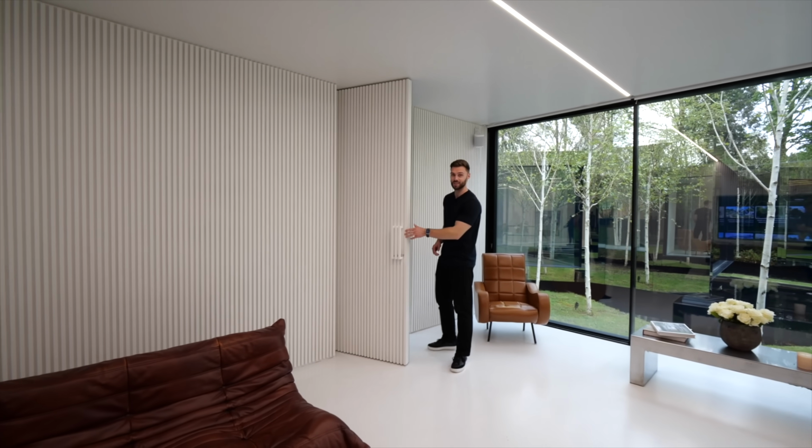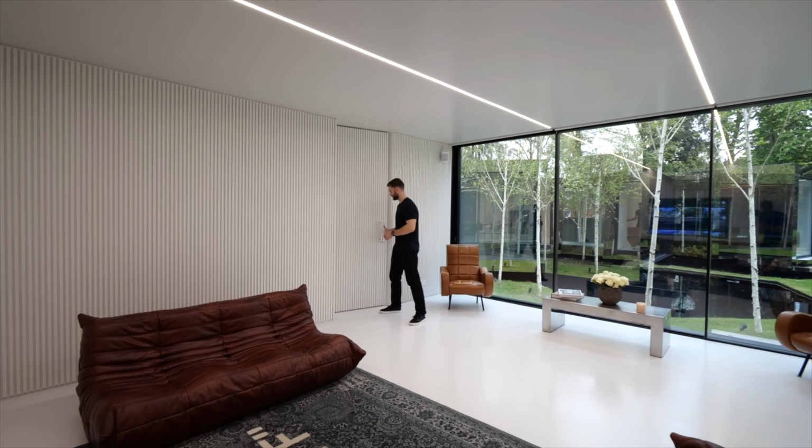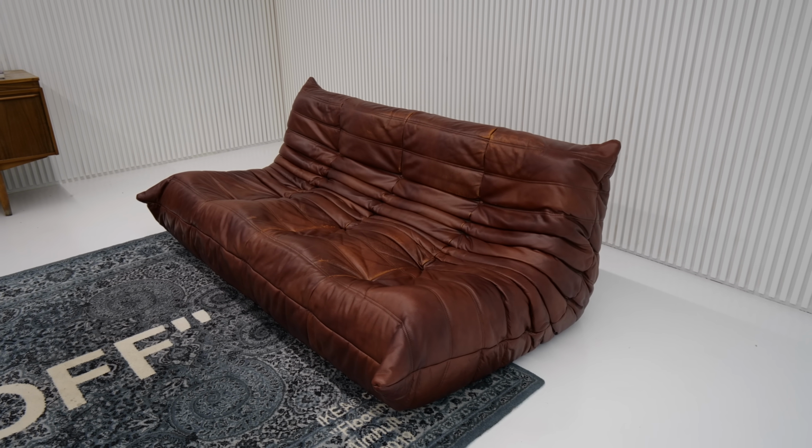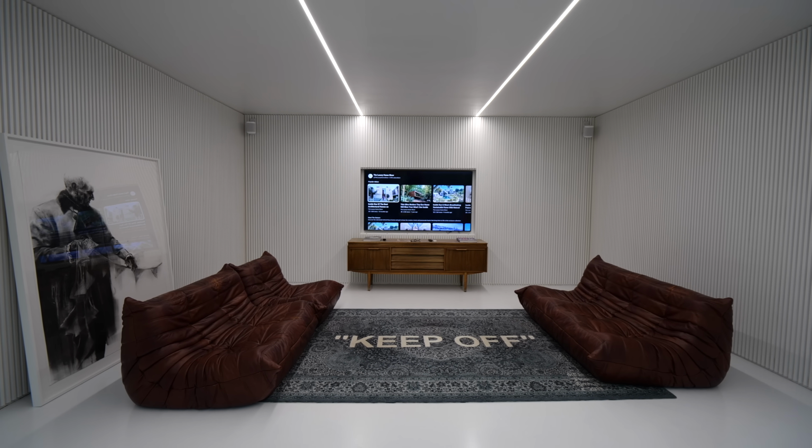Now move into the living room. Wow. I'm just having a comfy seat on this gorgeous brown leather Togo sofa. Got the Luxury Home Show up on the TV.